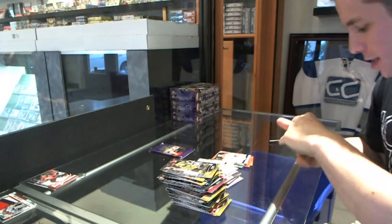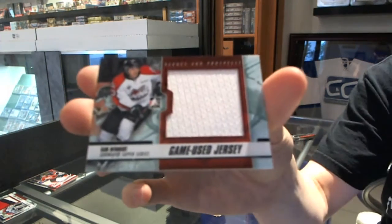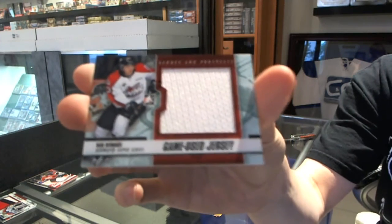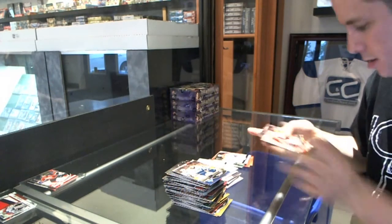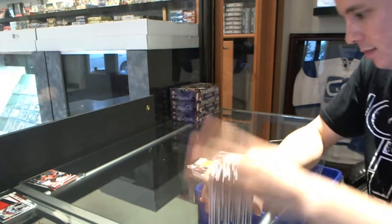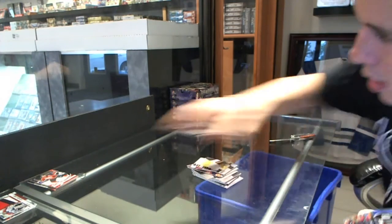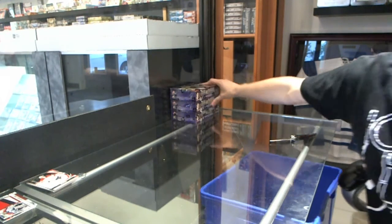We've got a Subway Super Series game used jersey black, which will be random between everybody as he's draft eligible next year. Sam Reinhart. And base. Box two in the books. Box three.